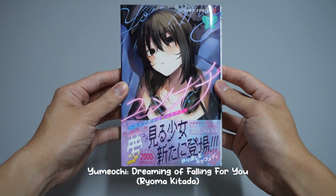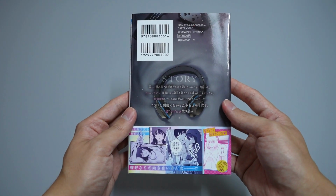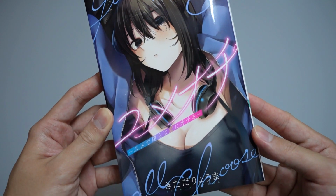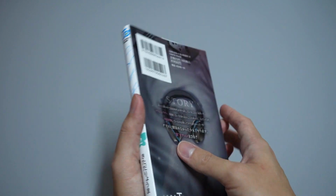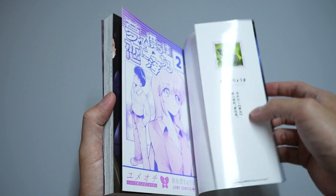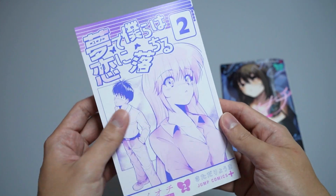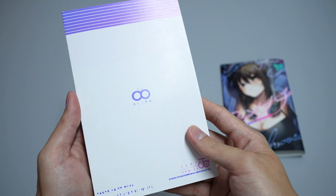Next up, we have the second volume of Yumeochi, Dreaming of Falling for You. It is an ecchi rom-com that is super interesting because the characters are able to time travel back to their high school days in their dreams. The catch is that they can return to the present time when they woke up and interesting things happen which I'll leave it to you to find out. I'm going to read this volume right after my recording so you can tell how excited I am to see the story development of this series.